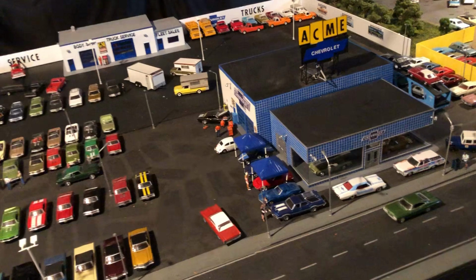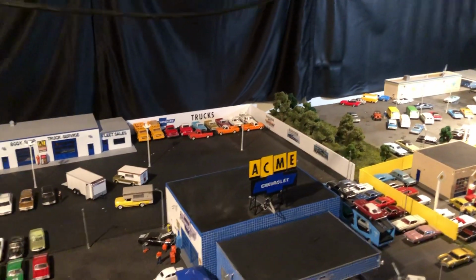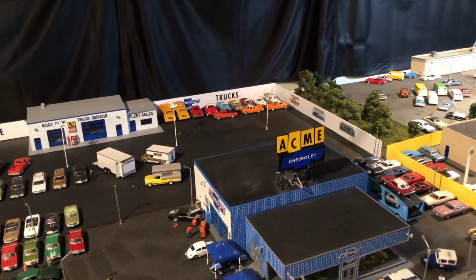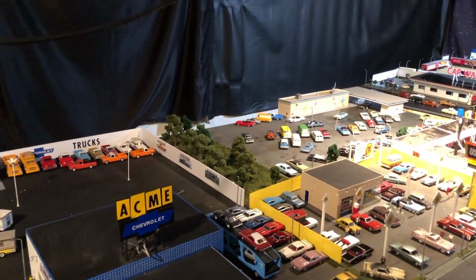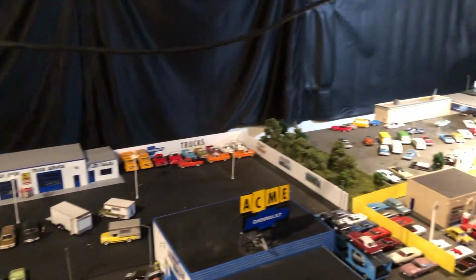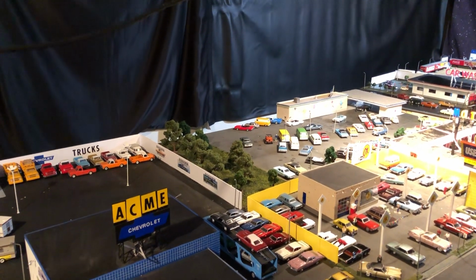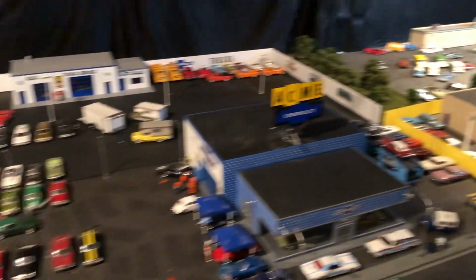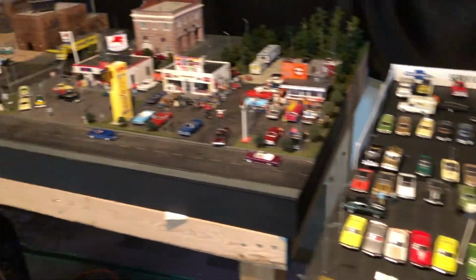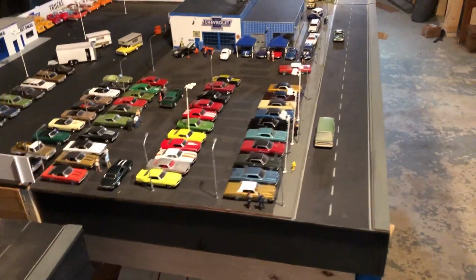The Acme dealer's okay. Unfortunately, that back part there is connected to the damaged area where the body shop is. It's connected on the same section as the bowling alley. Gosh, I was making such good progress too. I was making such good progress. I don't know when I'm gonna get to rebuild this. I really don't know. The money that's gonna be.